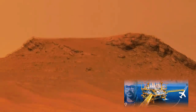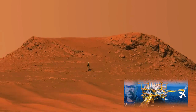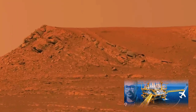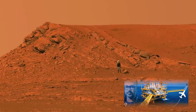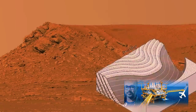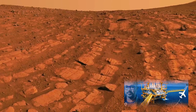Now let's plunge even deeper to the heart of this planet, the core. The size of Mars' core remains a topic of scientific debate. Some estimates place its radius anywhere from around 1000 to nearly 2000 kilometers. But what's really inside? Is it solid or liquid? Again, there is no consensus. However, many scientists lean towards a partially molten or liquid core.